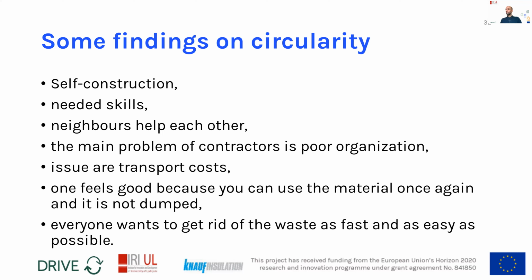One of the interesting insights is that people feel good because they use material again and it's not dumped. So in the end, when talking about construction waste or other, everybody just wants to get rid of it as fast as possible and as easy as possible. So it's our task to make this people-centered, friendly, and usable in the long term.